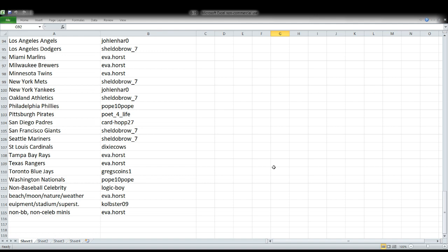You will note there are a few extra categories in here beyond our normal team names. And those are non-baseball celebrity. So what that covers is anything that is not a baseball player, but that is a celebrity or sports figure, you know, a comedian, a sports writer, another athlete in a different sport, whatever it may be. That's going to fall into that category. Then there is a category for beaches, moons, anything to do with nature or weather. That's all together as one category. Then there is baseball equipment, baseball superstitions, and stadiums. That is all together as one category.